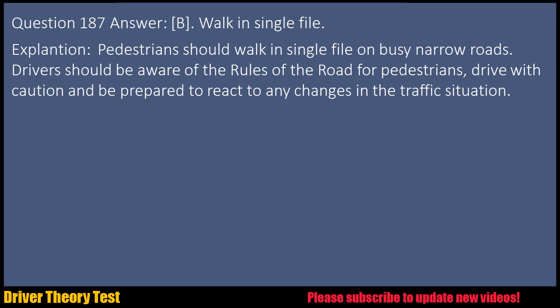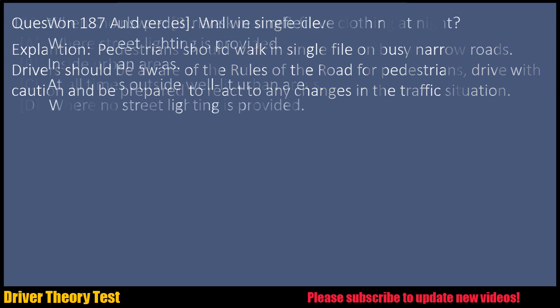Explanation: pedestrians should walk in single file on busy narrow roads. Drivers should be aware of the rules of the road for pedestrians, drive with caution and be prepared to react to any changes in the traffic situation.